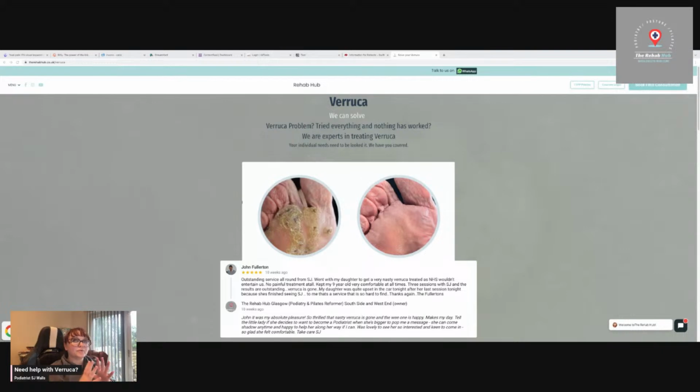So, in terms of verrucas, many patients come to us and they have tried over-the-counter things. They've maybe had some treatment, maybe freezing, so liquid nitrogen, these kinds of things, or they've tried things like Bazooka That Verruca. And it does tend to be children, a lot of parents getting very frustrated with things not working. And a lot of the time for us, we are basically just educating.